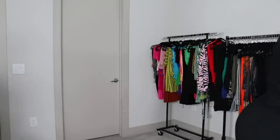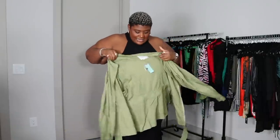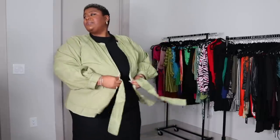No, I'm lying. Okay, so I bought this thinking this was gonna be a jacket as well. And it's not. It's essentially a shirt that's shaped like a jacket, but also kind of like a peplum top. And I'm not gonna lie, I don't love it. I feel like how I thought it would come across per the picture and how it looks in person, it's not translating.